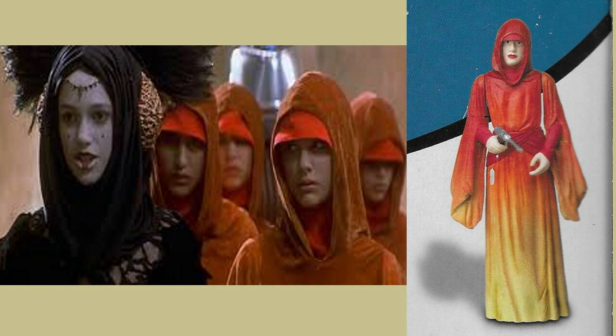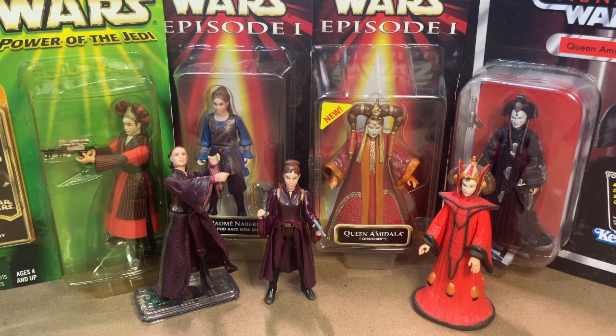We did get one of the other handmaidens, Rabe, released in the mid-2000s, wearing the sunburst dress. It wouldn't be until 2001 in The Power of the Jedi that we got this most iconic look for Amidala. This figure, as well as the Queen Decoy Sabe figure and battle outfit, was originally planned for Episode 1 later in 2000.